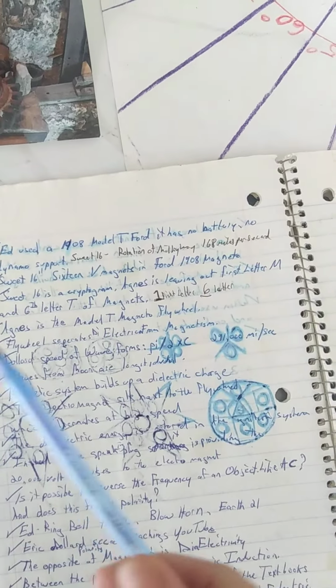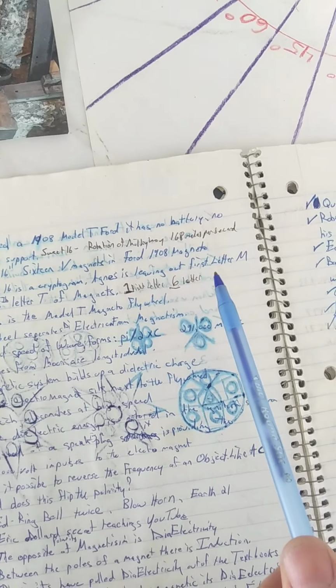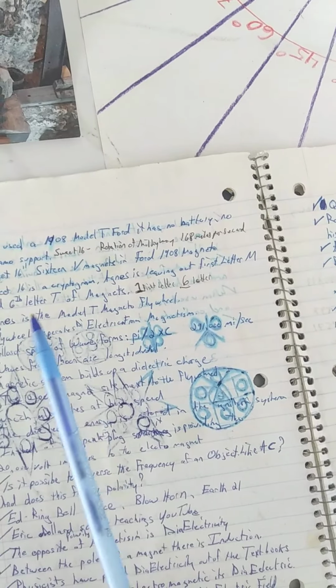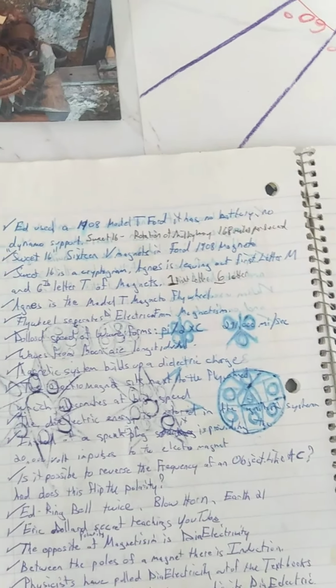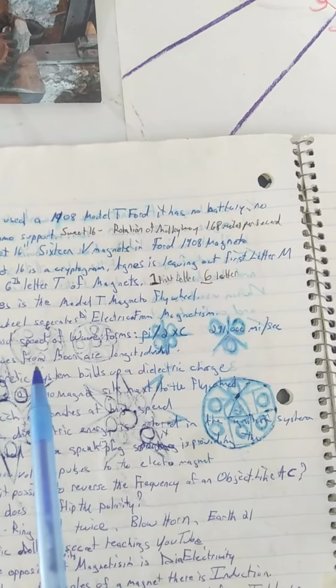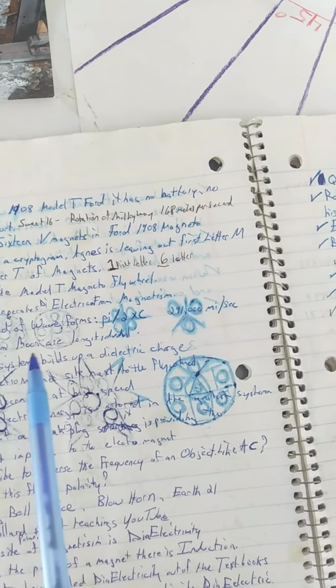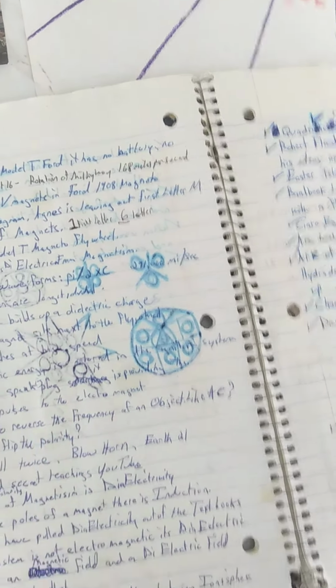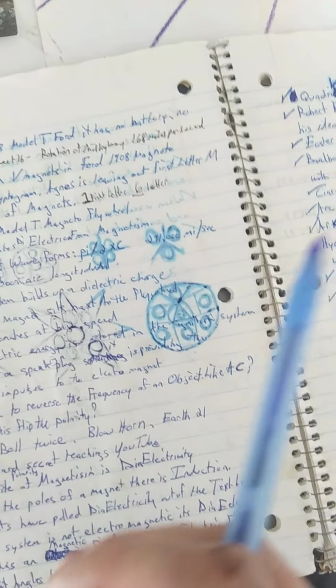The Sweet 16 is the cryptogram. It's Agnes, leaving out the first M and the sixth T in magnets. That'll leave you with Agnes. So that was supposedly his fiancée that jilted him. Okay, Agnes is the Model T Ford magneto. The flywheel separates electricity from magnetism. That is how it's pointing this out.